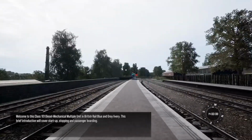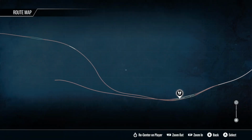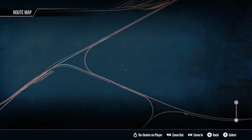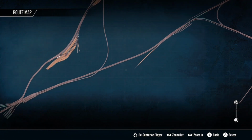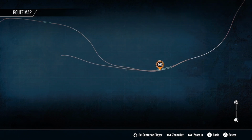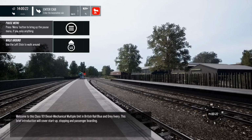Welcome to this Class 101 diesel mechanical multiple unit in British Rail blue and grey livery. This brief introduction will cover startup, stopping and passenger boarding. A lot of time will be spent in the cab, so climb aboard to get started.